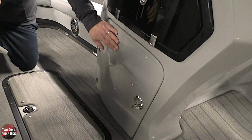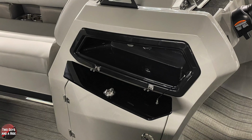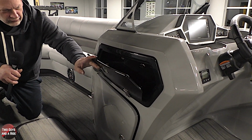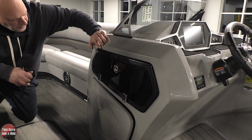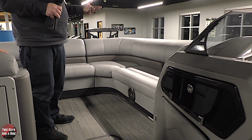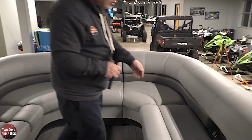Now this up here is just another storage area, right? Yep, that's your glove box. Okay. So a little less deep than the one below, but certainly you can store things there. It's nicely finished up there in the same kind of plastic that we got right here. Now, speaking of storage, you can never have enough. No. And this boat has just tons of it. So is it all underneath these seats? All the way around except the filler seat that you'll show them later.